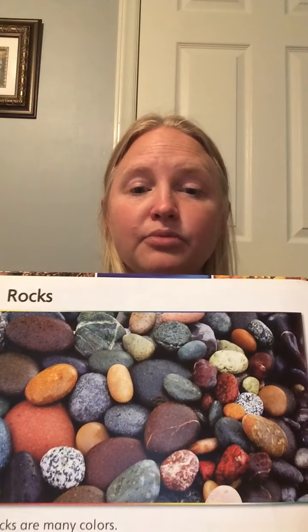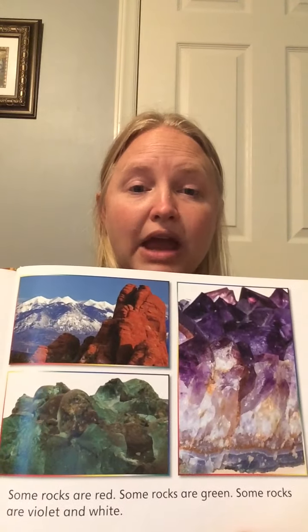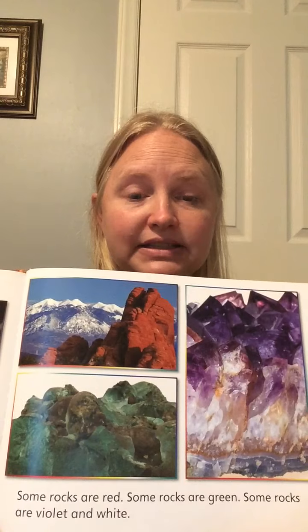Rocks. Rocks are many different colors, and I know you guys love rocks. Rocks are the coolest. Some rocks are red, some rocks are green, and some rocks are violet and white.